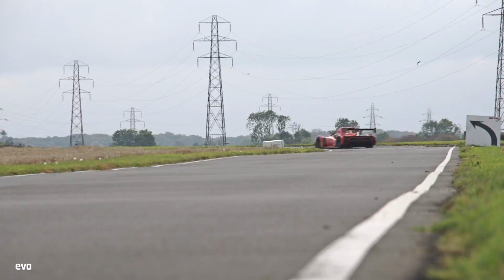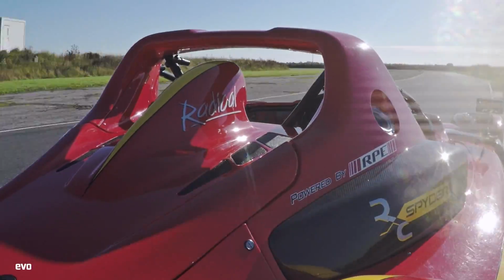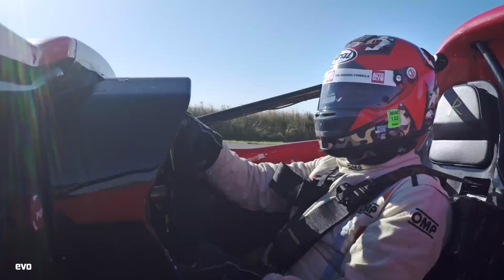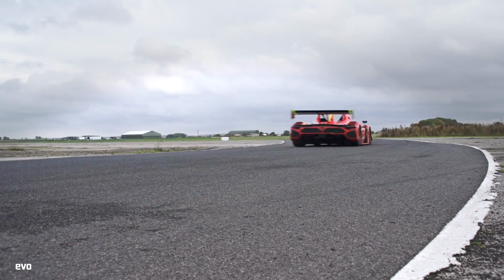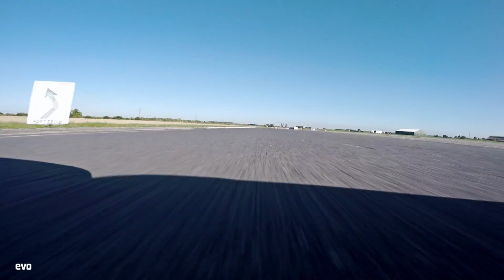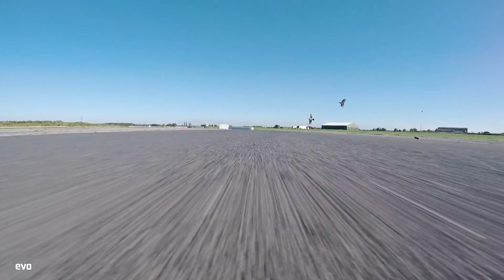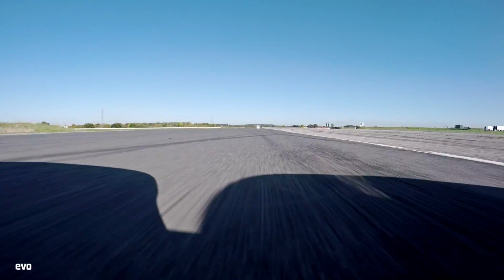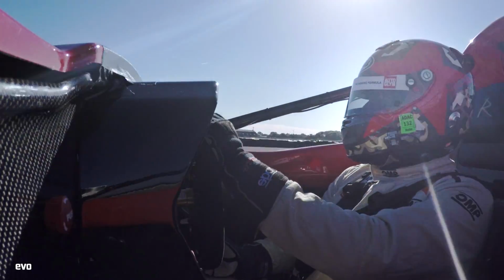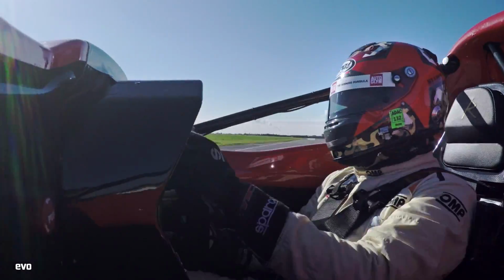This is so addictive. Yes. Fourth gear, slight lift, back on the power. Woo-hoo! Downforce. I love you.